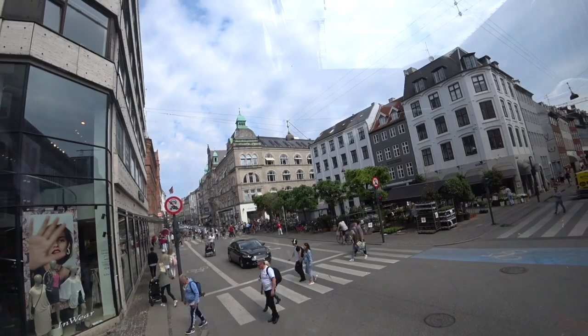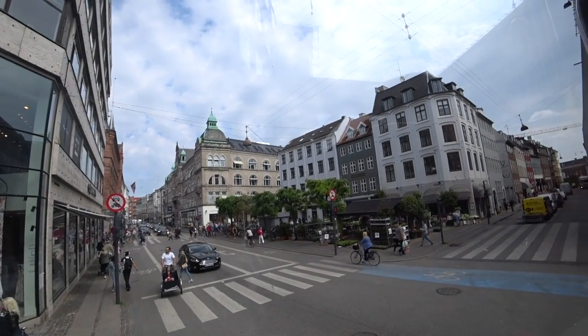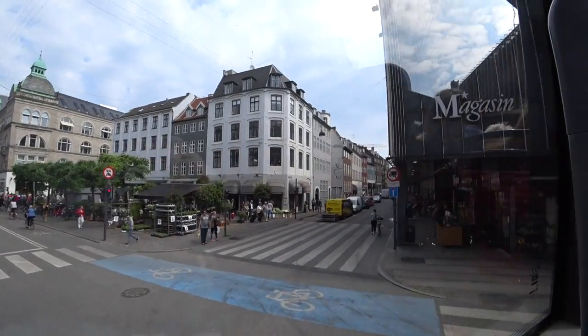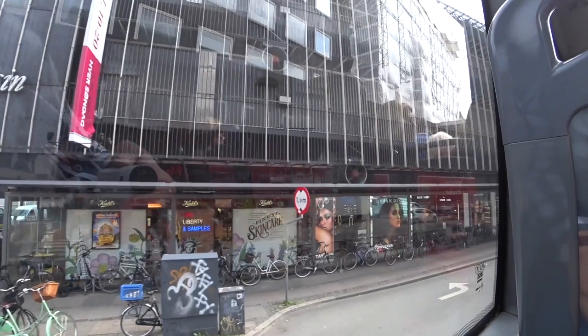I'm just turning around into a square, and you'll see in front of you Magasin du Nord. Again, it's their version of Selfridges or Harrods, but look how few people are around. It's the middle of the day. Such a quiet city for a capital city.